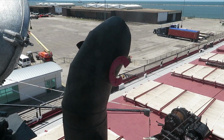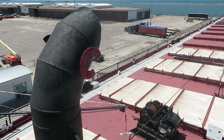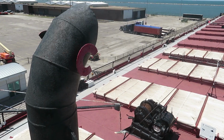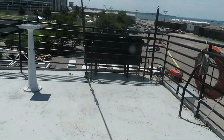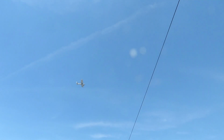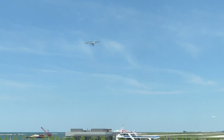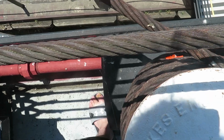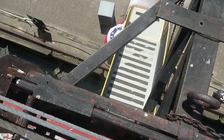I just noticed they had the C on the bow thruster. I can't think today. The bow thruster stack, that's what you call it. They had the C on it. Looks like the line snapped. What is this here for? Oh, that. Okay. So many planes.